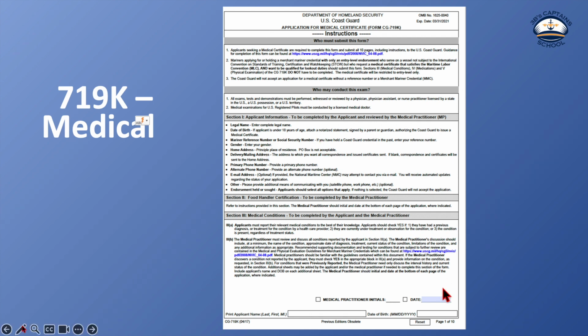So first page, down here it says page 1 of 10. Every page has a place for the medical practitioner's initials and the date. Please make sure they fill that out before you leave their office. Every page either has your name on it or a place to print your last, first, and middle initial and your date of birth. Don't submit this form to the Coast Guard without having the medical practitioner's initials and date on every page and your full name and date of birth on every page.